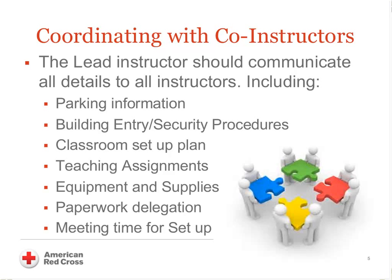Thanks. It's also important to make sure that you communicate about the meeting time for setup so that everyone is going to be showing up at the facility at the same time to help set up.